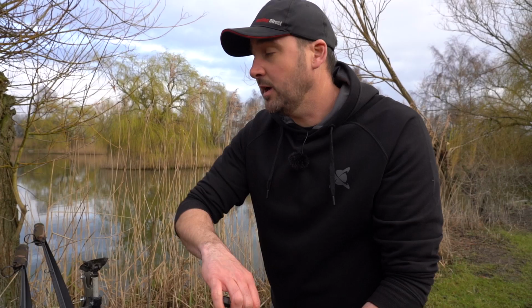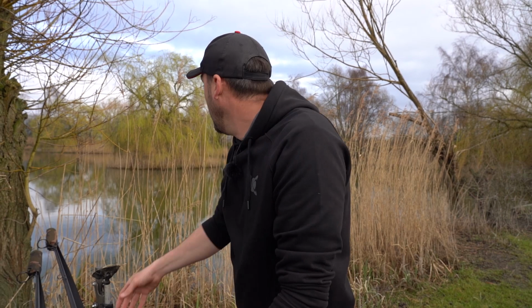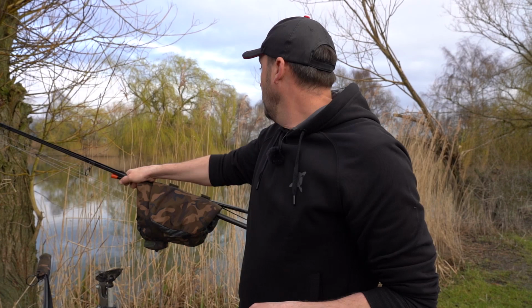So basically, I've had a walk around the lake. I've walked around there and I saw a little bit of activity over there, but to be fair, I've seen more activity just down here and out in this middle bowl as well. So I think that's it. I think I'm just gonna start here.